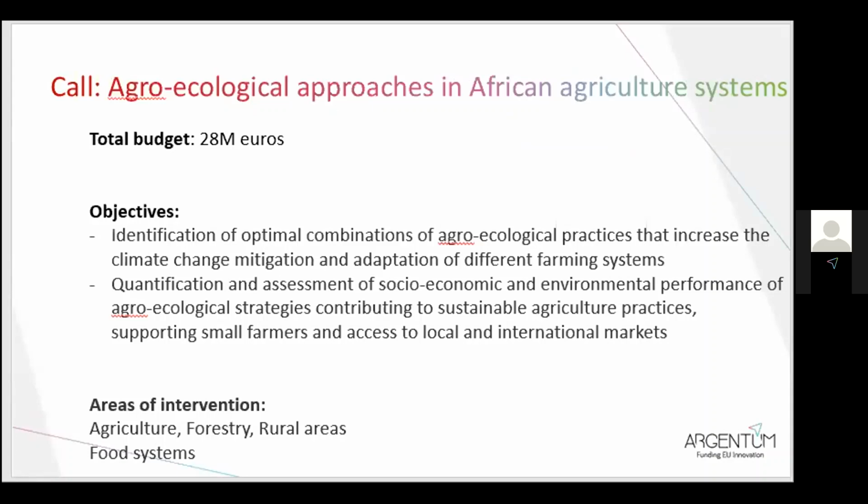This call deals with agro-ecological approaches in African agriculture systems. It has a funding rate of 100% of eligible costs. The expected outcome is in line with the farm to fork strategy and its promotion of global transitions on sustainable food systems.